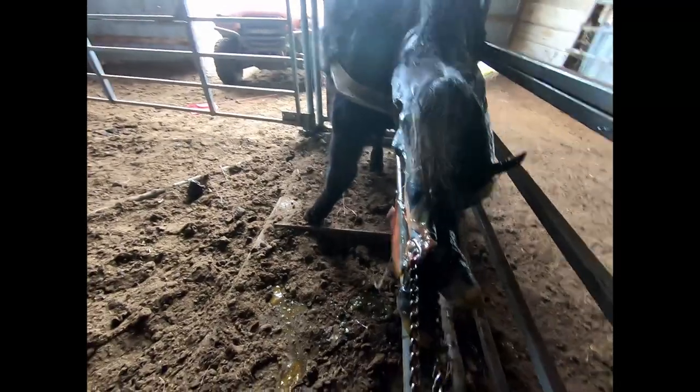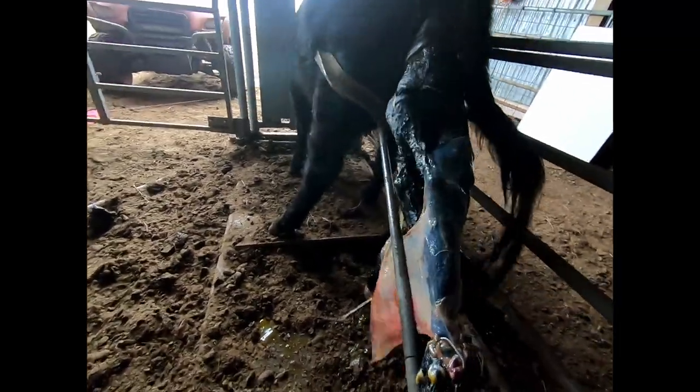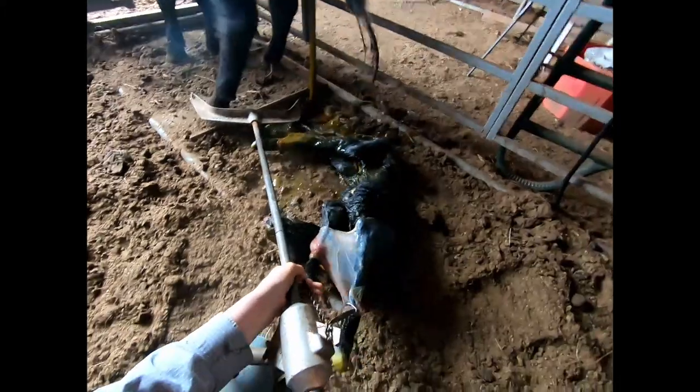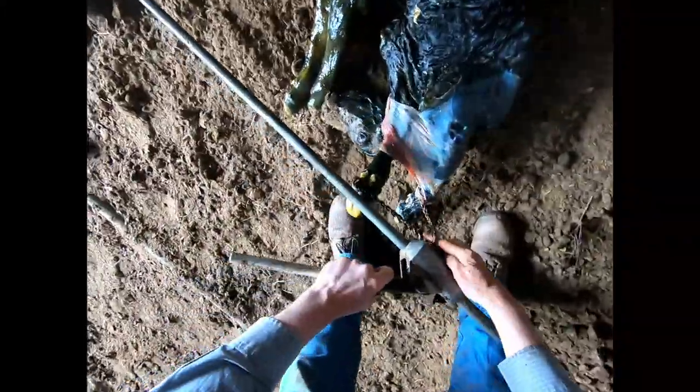I reattached the puller, and once the calf's hips popped through the pelvis, she came right out. Thank heavens, this calf is still alive. As soon as she hits the ground, she takes her very first breath and blinks her eyes.